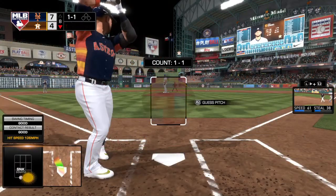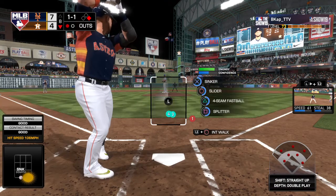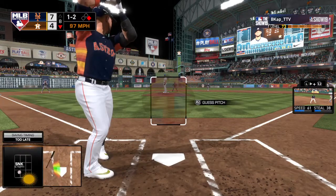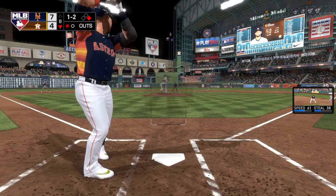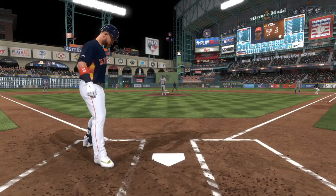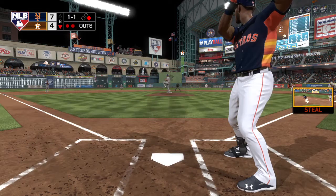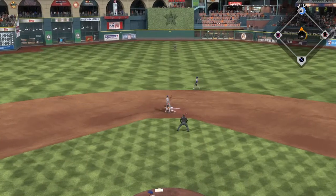Into the box now, Yuli Gurriel. It was a flyout for him in his last trip. The 1-1. Waves and misses for strike number 2. And now a slider in there for a called third strike, and there are 2 gone now. Striding forward now is the DH, number 44. He struck out swinging in his last trip to the plate.